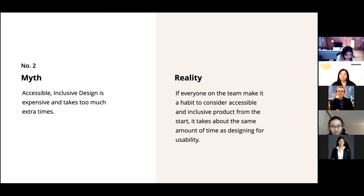Myth number two, accessible and inclusive design is expensive and takes too much extra time.